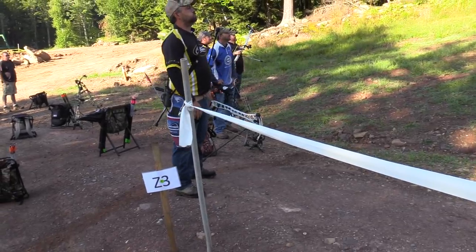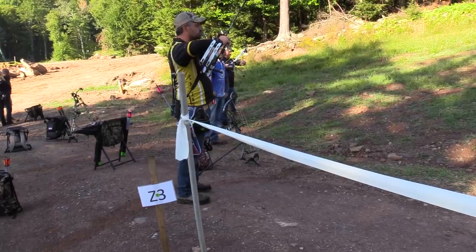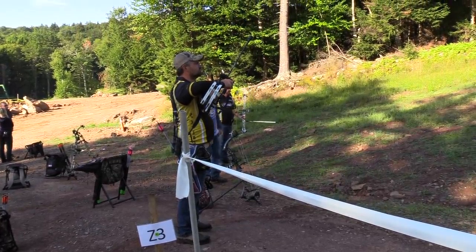But these guys have been looking at these targets all weekend. They do shoot the same prescribed target. So even though Reinhardt has a ton of available target options, they only use certain targets.